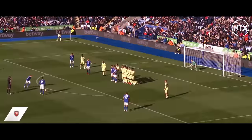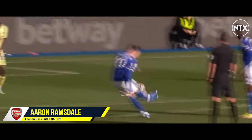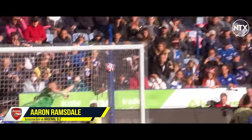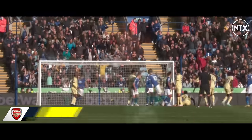Moment of possible hope. Well, it is Madison. And it's a brilliant save again from Ramsdale and off the line by Partey in the air. That was an extraordinary escape. But once again, Aaron Ramsdale with the heroics.